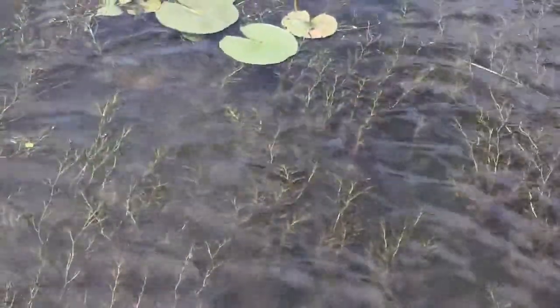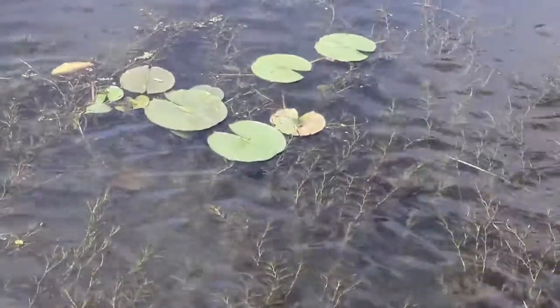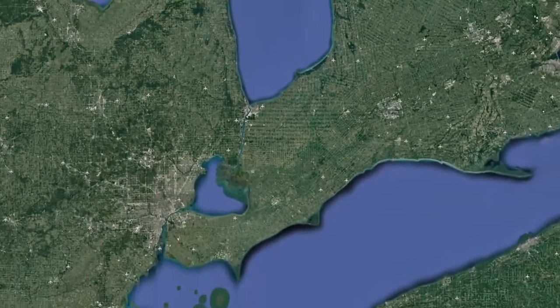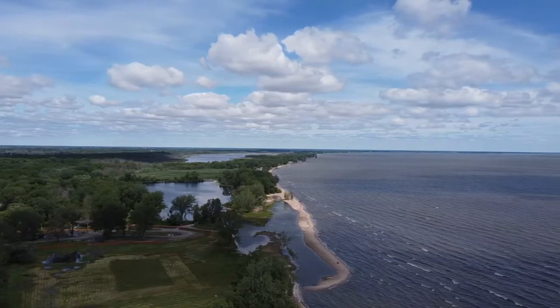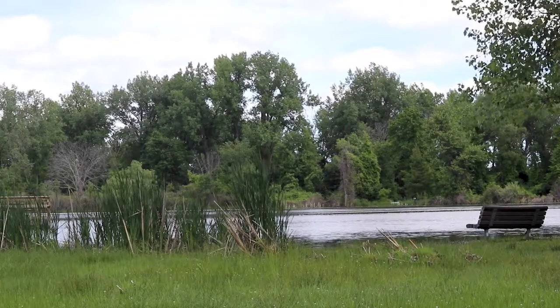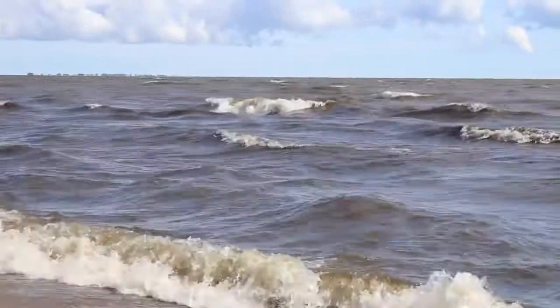Today, less than 50% of historical Great Lakes coastal wetlands remain. In Michigan, most of the wetland loss has occurred from Saginaw Bay to Lake Erie, where Saginaw County has lost 87% of its historic wetlands. As one of the last remaining wetlands on Saginaw Bay, Tobico Marsh plays an extremely important role in the water quality of the Great Lakes.